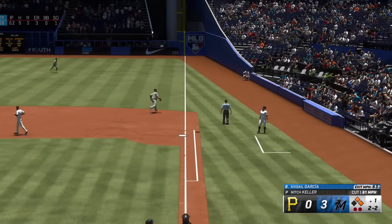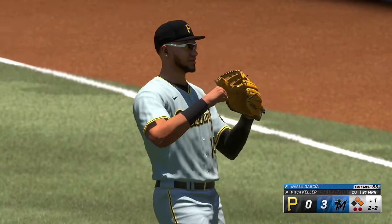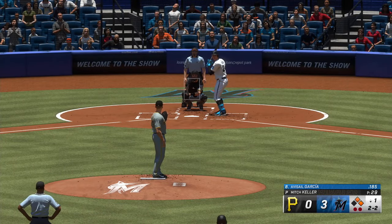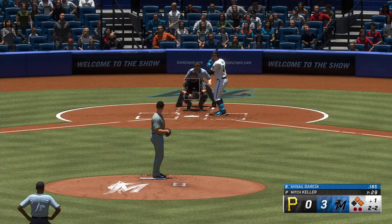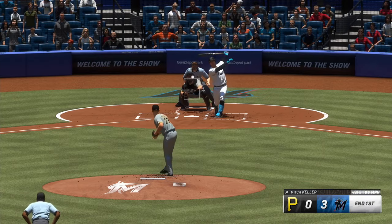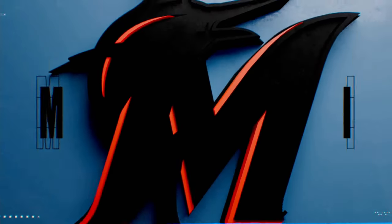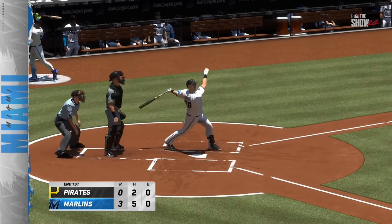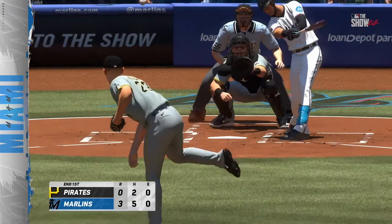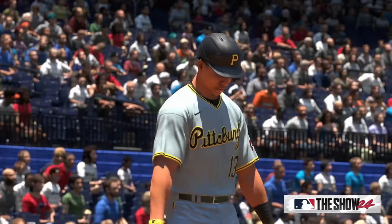And a pop-up, right side, foul territory. And that's a foul ball. Two on, two outs. Swing and a miss. And he's down on strikes. Inning ends, and that stops the bleeding. Three runs for him here, and they move ahead. Second inning coming up here in South Florida. It's the Marlins 3, Pirates nothing.